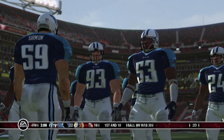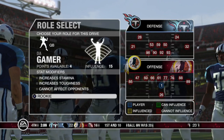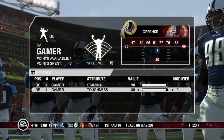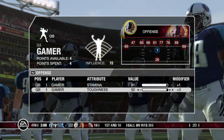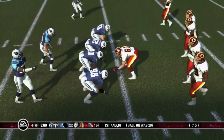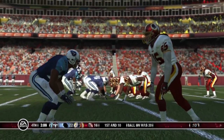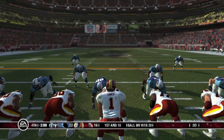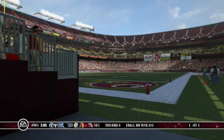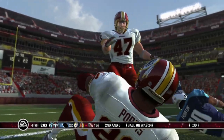The Redskins will start the drive at the 20-yard line. First and 10. Single back formation. They give it to Portis. Thornton with the stop on the play. So a pickup of maybe 3. Portis on the carry.